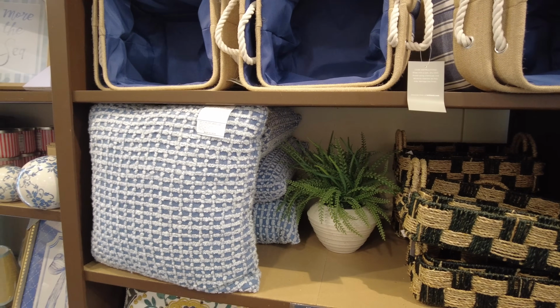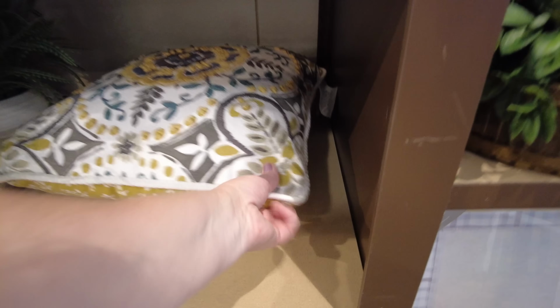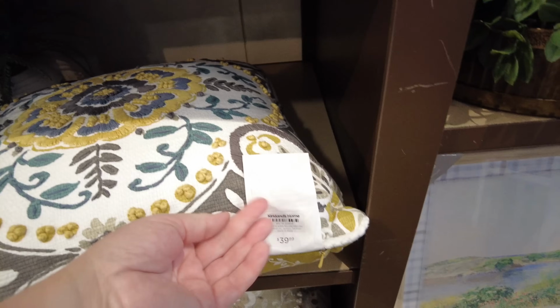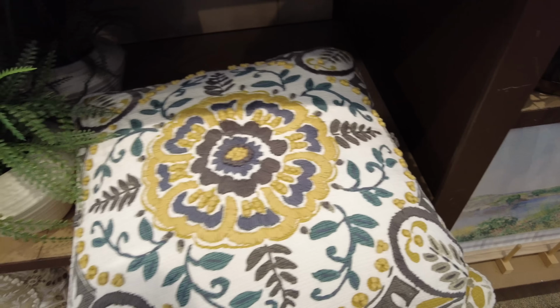We've got lots of beautiful blue pillows. Let's take a look at this one. Normally $40. There's a lot of really pretty detail on that.